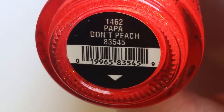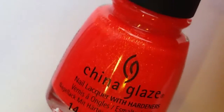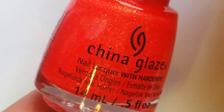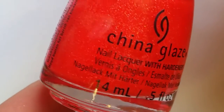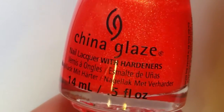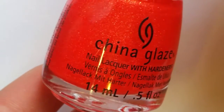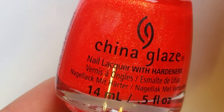So second up here is called Papa Don't Peach. How cute is that name? It's so adorable. Anyway, this right here is this super intense, like orangey red. It's coming off a bit more orange on camera. Neon jelly base with a ton of gold glitter running through it. It does dry down a little bit textured, so you will want a good top coat with it. But I love it. I think that it is so cool. So let's get a better look.